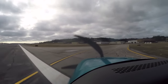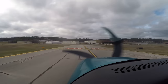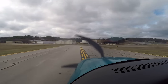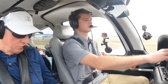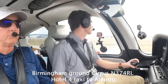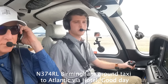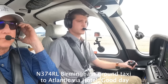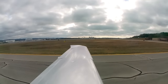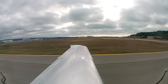810 Yankees here, Birmingham Tower, runway 24 at Foxtrot. Clear for takeoff, 13404. Clear for takeoff, 24 at Foxtrot, 810 Yankees here. Birmingham ground, Cirrus number 374 Romeo Lima, Hotel 4, taxi Atlantic. 374 Romeo Lima, Birmingham ground, taxi Atlantic via Hotel, good day. Hotel, have a good one for Romeo Lima. Continue taxiing, runway 24 B, cross runway 374.